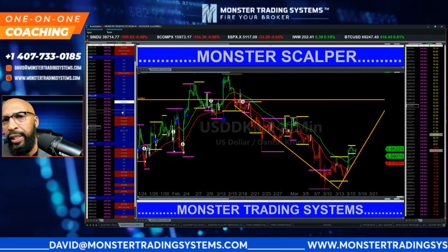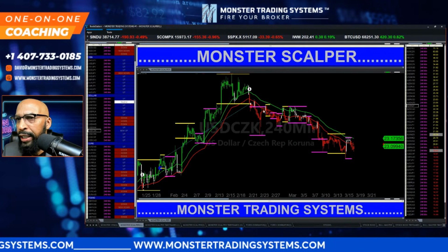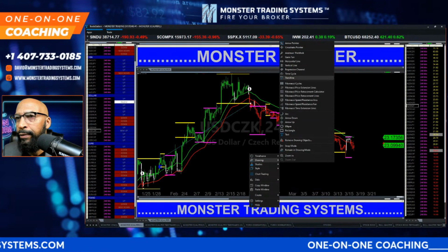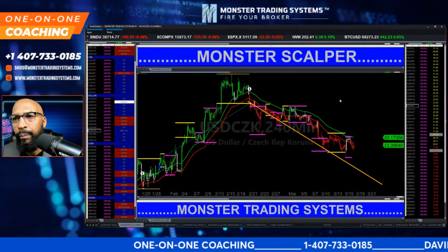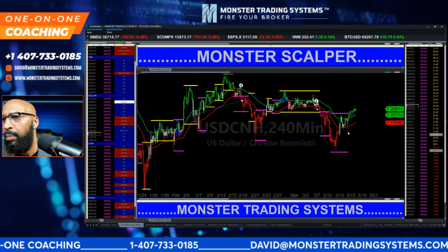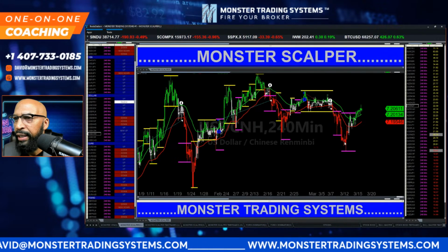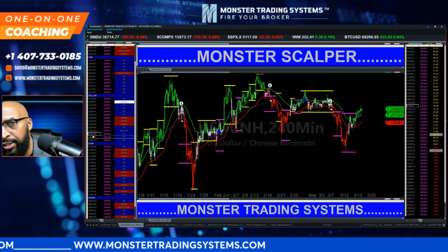USD DKK long. USD CZK. Not quite ready yet. Nice markdown phase. If you're not shorting it and you're waiting for that long, just do something like this here. Let it keep coming down, and then as buyers come in, you can bring in your markup phase. Same here. Now this one here is choppy, but you still have a markdown phase here, waiting for that buy signal. Not quite as good as the others.